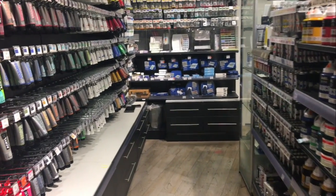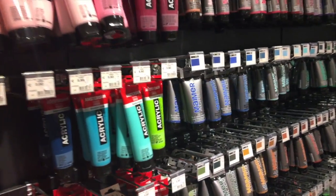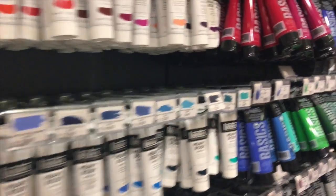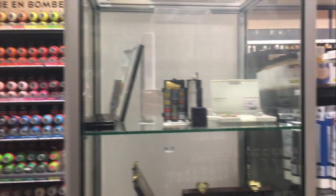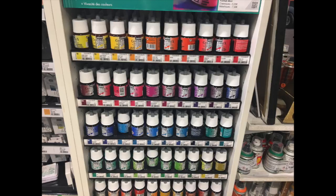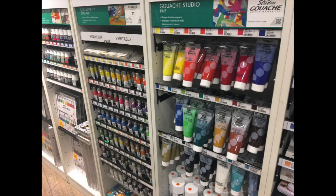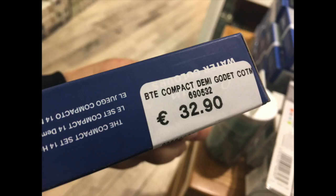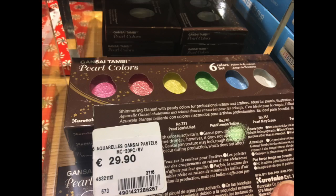As I walk you up and down some of the paint aisles, you'll see a lot of this acrylic paint, this Amsterdam paint I've got and have to review yet, but there's Liquitex, the Studio brand, really a lot of the ones that I am used to seeing here. But what was, again, really overwhelming to me is the sheer number of products, like this entire Pebeo rack. They had the entire Pebeo line, which I guess makes sense because it was French to begin with. Now, I found these Winsor & Newtons and I wanted to share with you the price because it's about comparable, I think, to what you get here in the States.